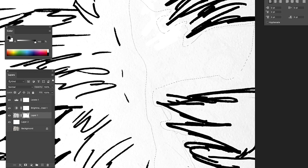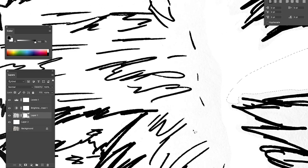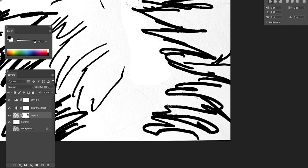Good thing when you use the mask, you can kind of mess around with how you clean and keep doing it. And if you mess up, you can always bring it back. So I like using that a lot whenever I'm editing stuff, cleaning, because then it's non-destructive.